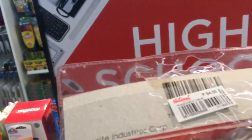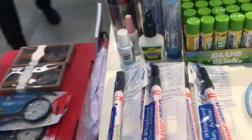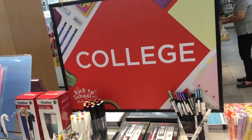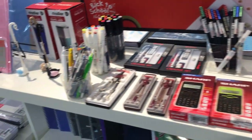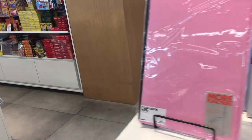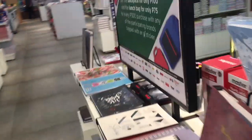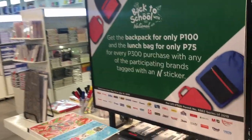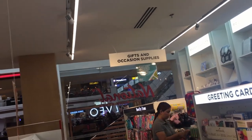Like here, merong ruler, pati yung parang protractor thingy, para siyang ruler set, and I need that. So kinuha ko na rin tong isang to. Meron din siyang glues and stuffs like that. You know, yung mga bagay lang na yun. And then for college, andito naman may mga scientific calculators, compass, and then highlighters. Basta andito yung mga bagay na parang on another level na kumpara dun sa grade school and high school. So I really like that about National Bookstore kasi that way madali mo lang makuha yung kailangan mo.